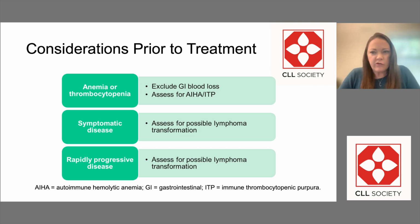Considerations prior to treatment. So your providers will ensure that there is not some other reason for any of these symptoms before they start. So again, anemia, where your red blood cell count is low, or thrombocytopenia, where your platelet count is low. They're going to make sure there's no other reason for this. So you don't have an iron deficiency anemia. You don't have any kind of bleeding in your GI tract. Some people do have a history of GI bleeds or esophageal varices that can bleed. Again, we'll assess for these autoimmune phenomena, the autoimmune hemolytic anemia and ITP.